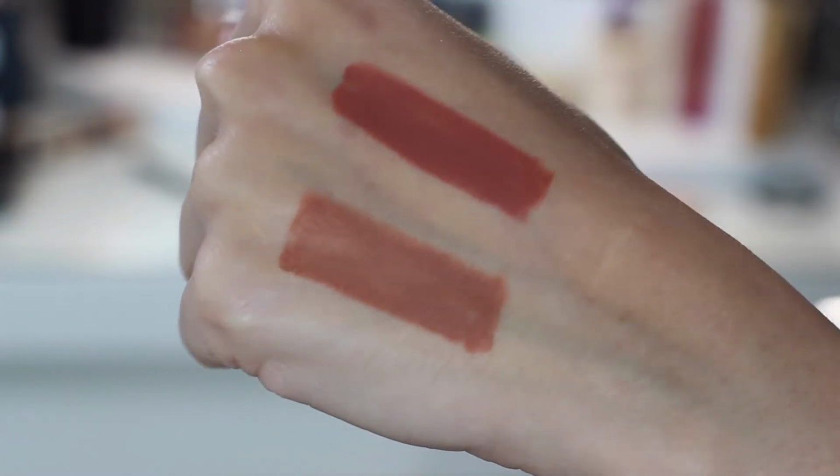These last a very long time. I ate through them and they barely budged. They only wore off on the inside of my mouth and it still looked nice. They're easy to reapply. They're great under any liquid lip or lipstick or anything else. L'Oreal, yes. I love them.